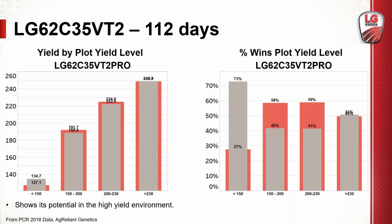And then yield by plot level. So we really want to take this product in our environments at 150 bushel to over 230 bushel. That's where we really get an advantage from here. And then as you can see, it's reflected in the percent wins by the yield level. Really, we want to take this into our better environments, our better managed environments, and place this on those types of acres. And that's what the tool is going to tell us to do.